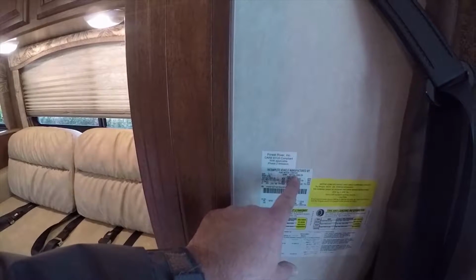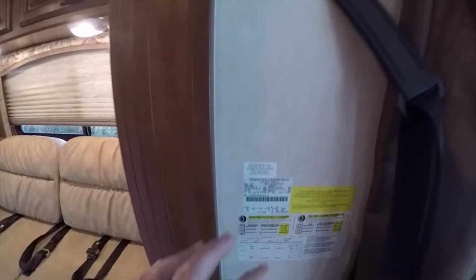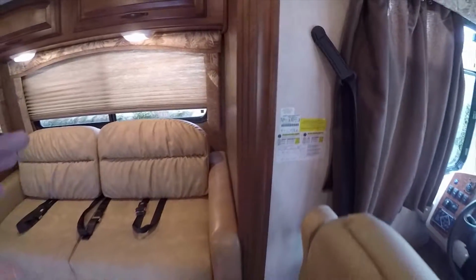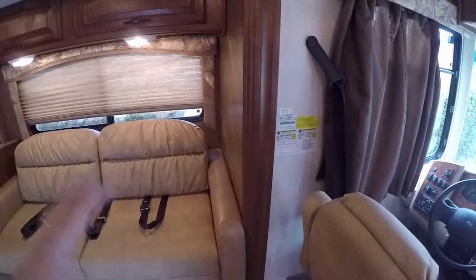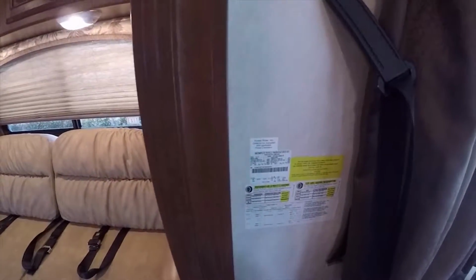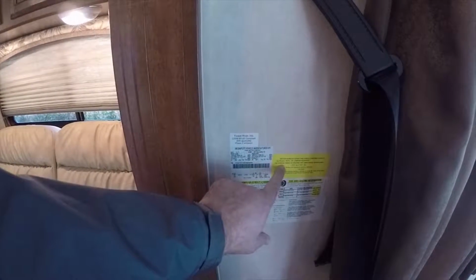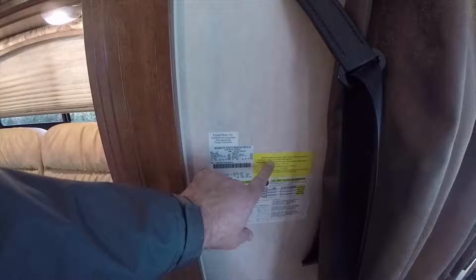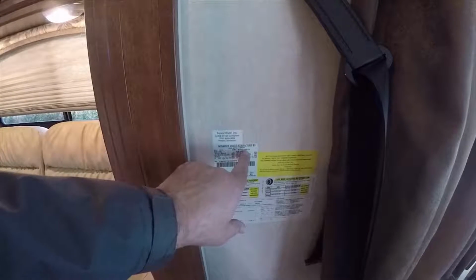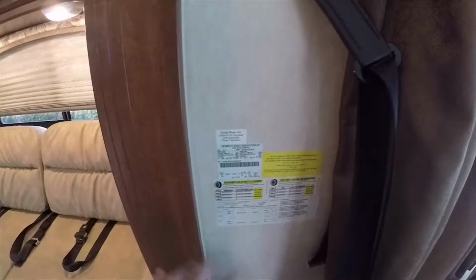because the gross vehicle weight capacity of this one is 22,000 pounds. So this was specially constructed with the heavier duty chassis. A lot of these 34 BHs only have a 20,500 pound chassis, but this one is built on the heavier duty 22,000 pound chassis. So that means the empty weight of 16,270 subtracted from 22,000 pounds gives you a cargo capacity of 5,100 pounds.